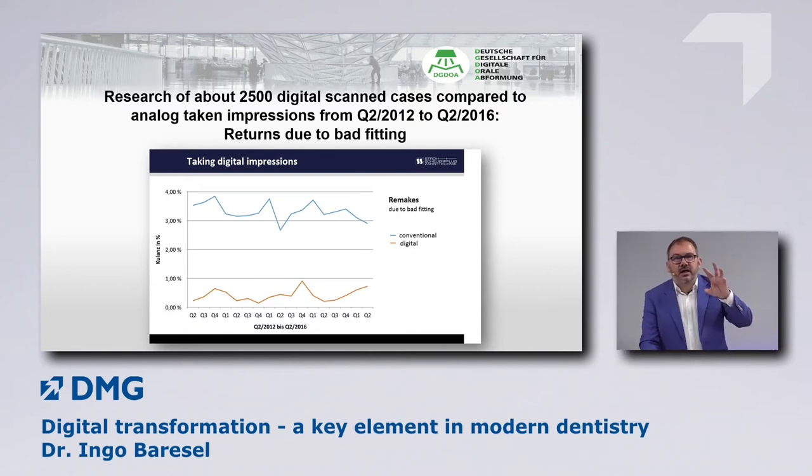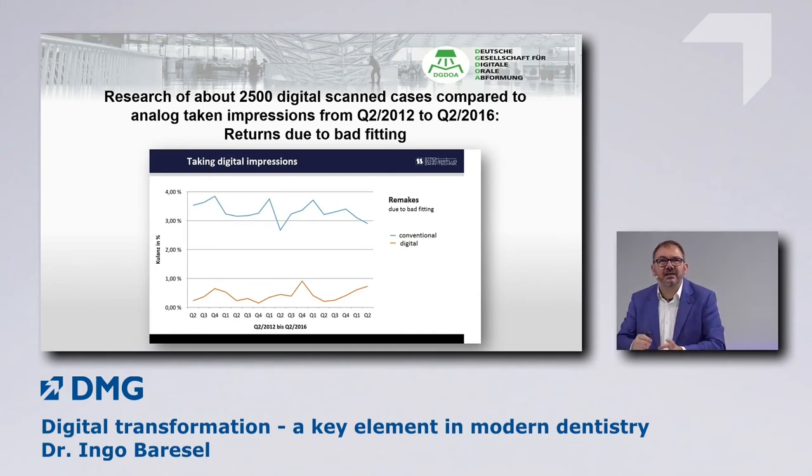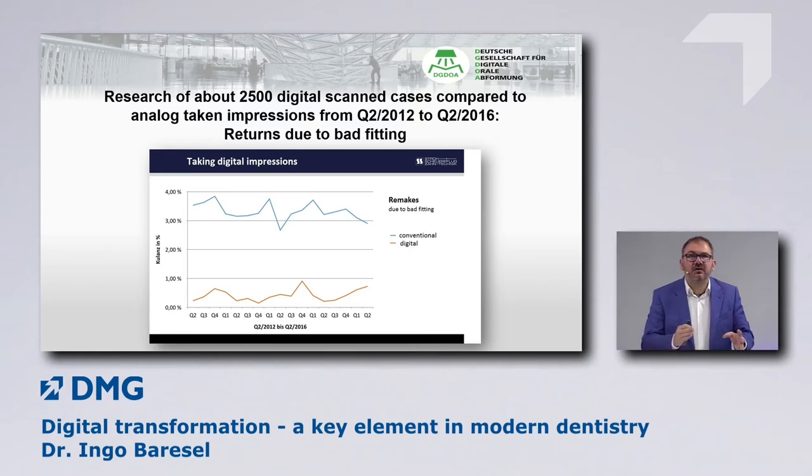And here you can save, first of all, money, because the most expensive thing in our office is our time. So if we have to spend less time on doing things again and again, you save money. And you save money to the lab, because the lab has to do everything again and again if something is not fitting.